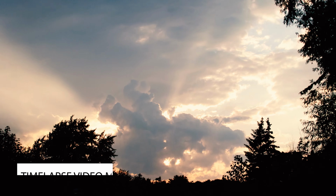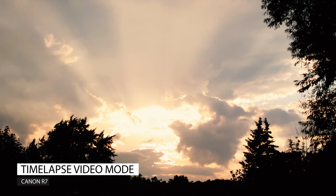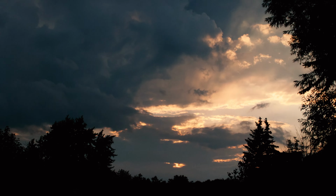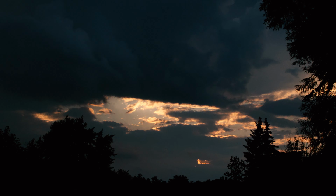Another great shooting mode the Canon R7 possesses is the time-lapse video mode, which allows you to set the interval timer and the amount of shots you want, and then when you hit record, it takes multiple photos and then stitches them together in camera. This again will be something that I'll be taking advantage of for sure.